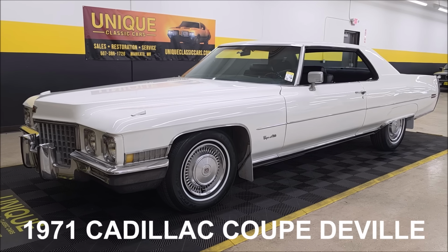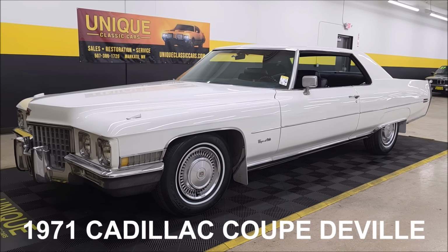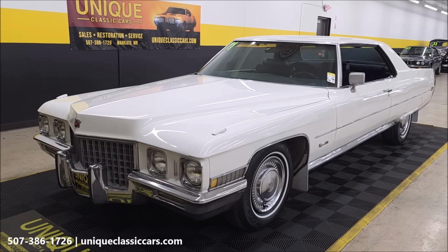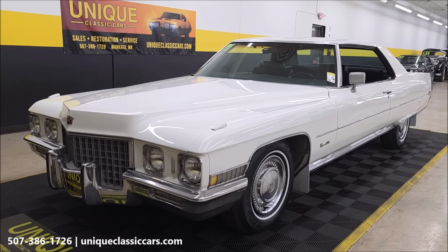1971 Cadillac Coupe DeVille here at Unique Specialty and Classics. Paint code 11, Cotillion white. Trim code 311, black interior. So this one's still looking very much like it would have back in 1971 when it rolled off the Cadillac dealer showroom floor.